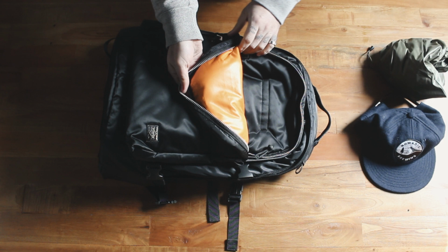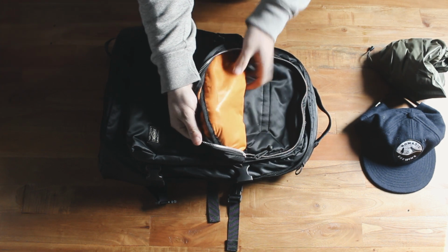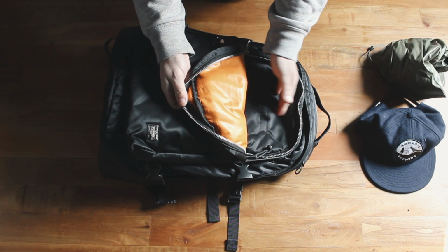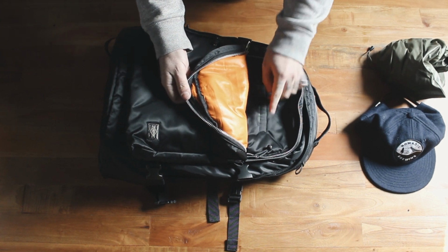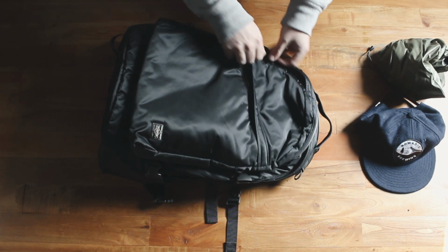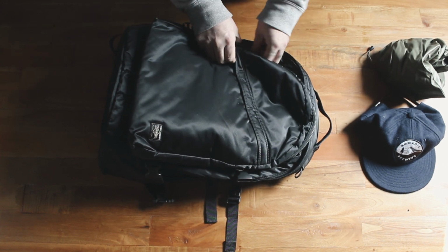Now this is orange lining on the inside that feels like the inside of a down jacket kind of. And as I said, no pockets in here. There's some stitching here. That is from the Velcro that's on the inside. Let me do that guy up.